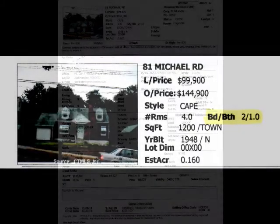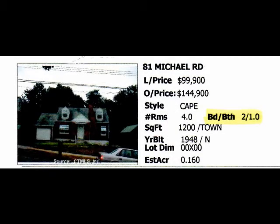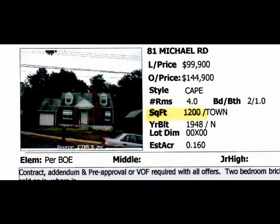One of the first things you should always notice when examining any property for the first time is the number of bedrooms, baths, and square feet. Sure, there are many other things to consider, but this is generally a great place to start. Notice in this listing that this house has 2 bedrooms, 1 bath, and its size is 1,200 square feet.